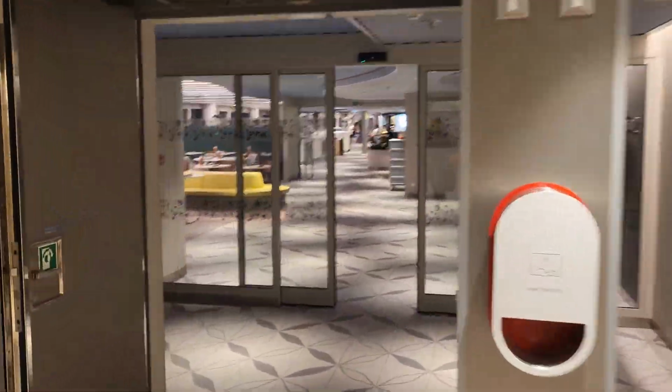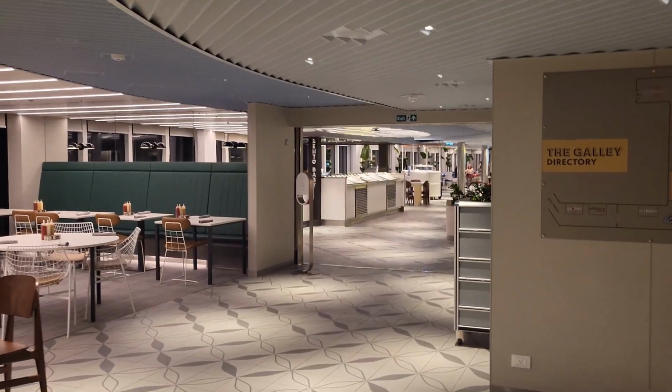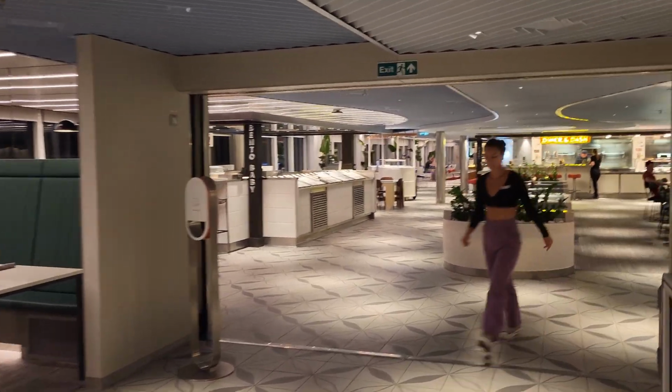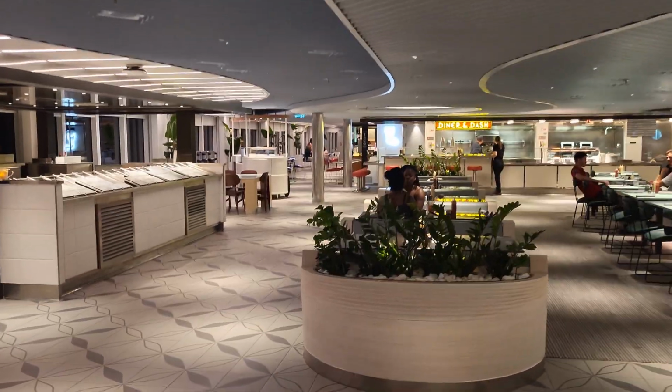Okay, so now we're in the galley. Now this is the main eating area of the ship where you can get food all day. Now some restaurants aren't open all night. There's only 1 or 2 that are open all day 24/7. But this has all your restaurants. So we'll take a little look through here.